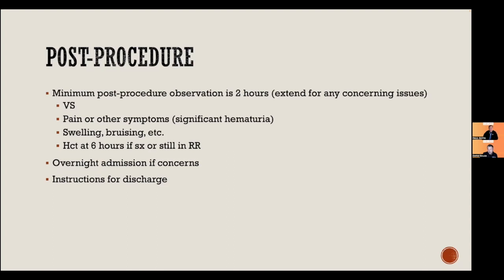Historically, these procedures used to require overnight admission, but using the technique that we just described, being very tangential, close to the capsule, and remaining in the cortex, that admission is usually not necessary. And obviously, you want to give the patient instructions prior to discharge.